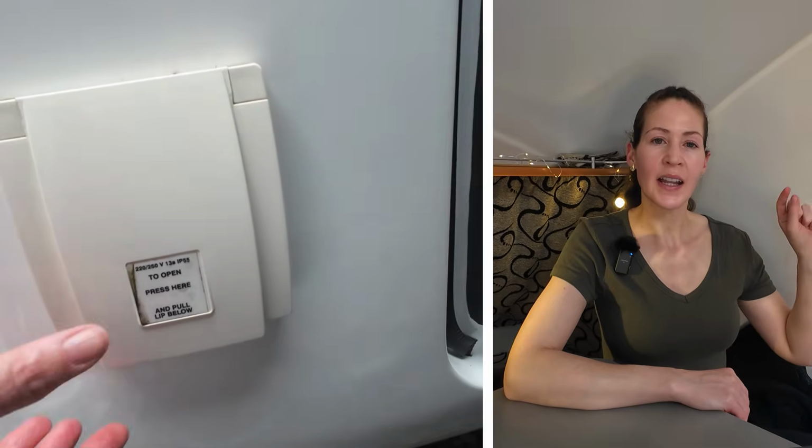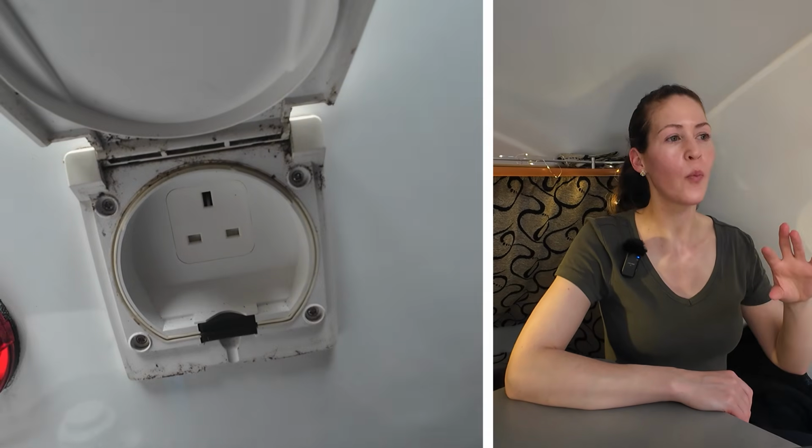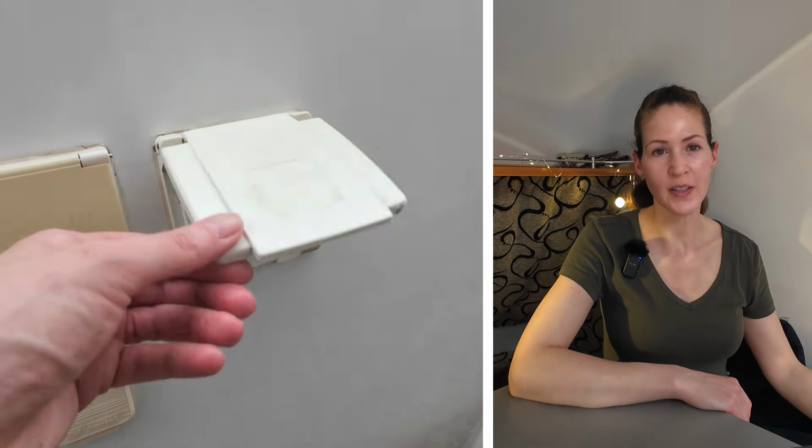So now let's talk about features, because this GoPod did come with a few other extras. So it's got an external plug socket. I've never used it. I don't know what you would use it for. Maybe it's because I don't have an awning. I think if you had an awning and maybe another room, you might want to plug something in, like maybe a light or a radio or something. I don't use it.